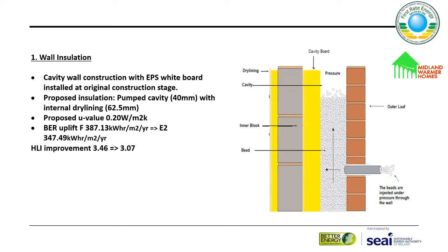We're also adding a dry lining board, which is a 62.5 mil insulated slab, with 50 mil polyiso, which is your Extratherm, your Kingspan, your Ballytherm, your Quintherm, your standard 0.022 watt per meter Kelvin thermal conductivity polyiso board, and that's 50 plus the 12.5 mil slab. So the proposed U value when the wall will be pumped and the dry lining installed will be 0.2 watts per meter square Kelvin, which given the book value of the original cavity wall is 0.6, is a fairly good improvement. Now, on that measure, the BER uplift, as we saw at the start, was an F rating 387.13, and that will drop down to an E2, which is 347.49. And the HLI improvement goes from 3.46 to 3.07.